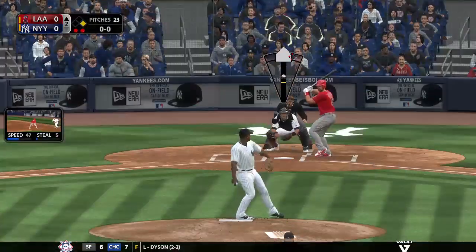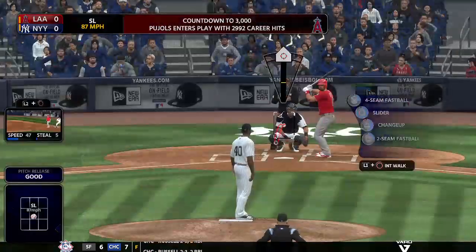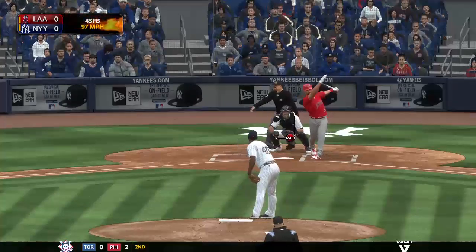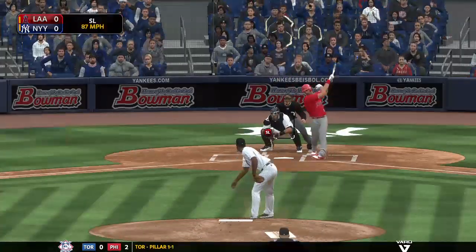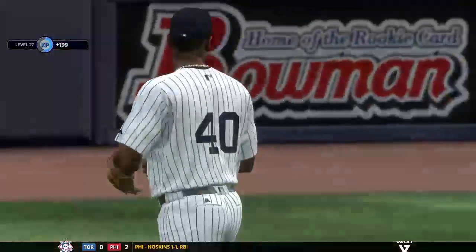Here's Albert now. Day off for him yesterday, but back out there for this one. 0-1 the count. Now a swing and a miss by Pujols, and he's in a quick 0-2 hole. Hey, I love the aggressive nature of this guy's pitch. And we'll have to leave it there as this is strike 3.